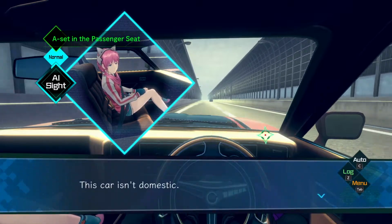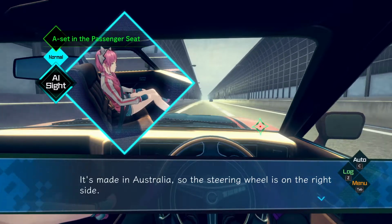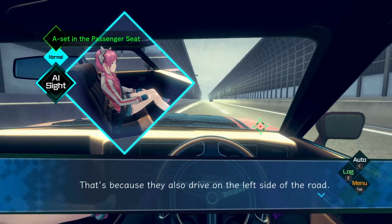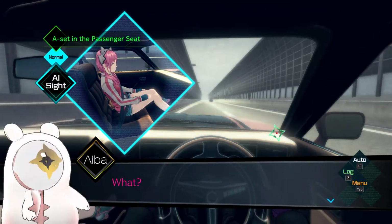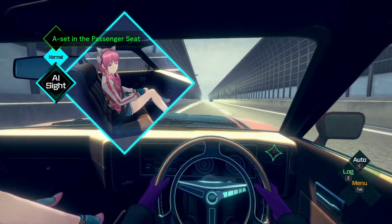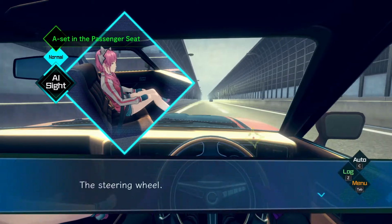Let's look at the wheel. This car isn't domestic. Shocker. It's made in Australia, so the steering wheel is on the right side. Never mind. Okay, I don't know what I'm talking about. That's because they also drive on the left side of the road. I mean, that makes sense. And Indians use the left too. What? Nothing, just thinking about how in Australia they drive on the left side of the road, but only the Indian one?